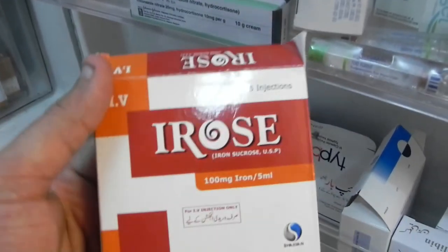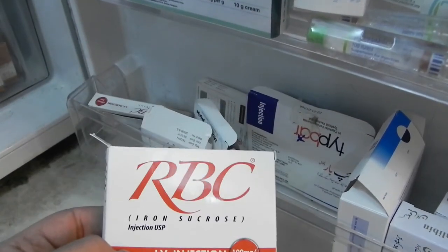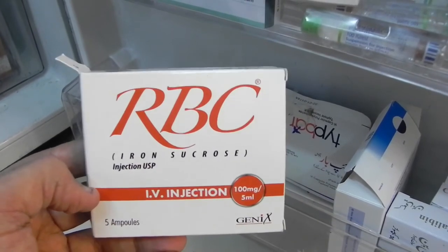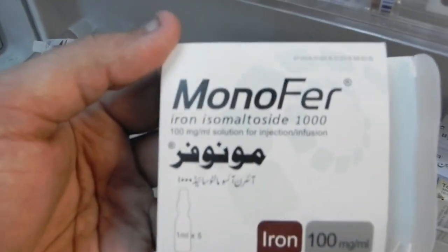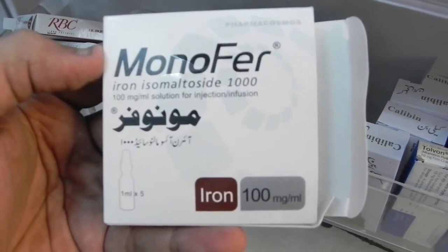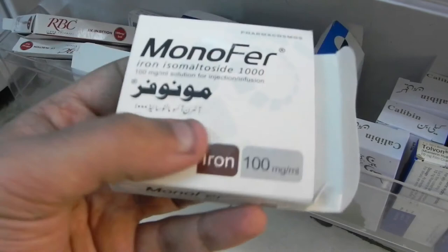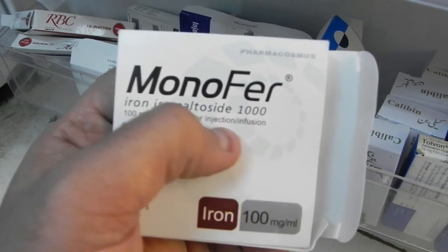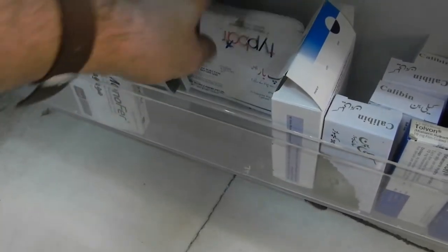This is IROS, iron sucrose complex. Then we have RBC, that's a fancy name, iron sucrose injection, USP, 100 milligrams in 5 ml. Then let's compare this with this one, because this is a different form of parenteral iron. Monofer is iron isomaltoside 1000, and it's named in the BNF. This is 100 milligram per ml solution for injection or infusion, but it's best to infuse it, and it has to be used with great caution, because we see so many cases of anaphylaxis with parenteral iron, and it has a high mortality despite rapid treatment.